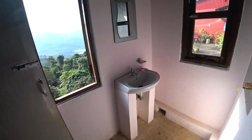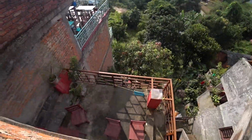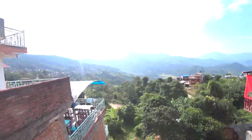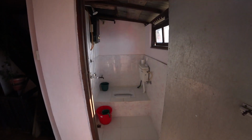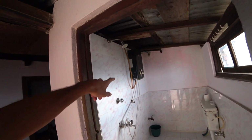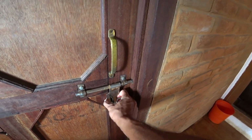We have the sink here, we have a window, and again the terrace just down below, and we have the view here and the toilet, a hole in the ground with hot water, shower, all that good stuff. It works. And now we go into my room. We unlock it. So we need our 2 hands for this. We unlock. Hello.